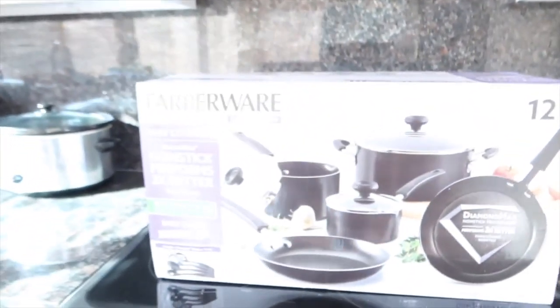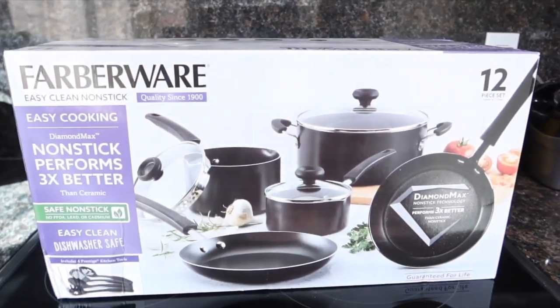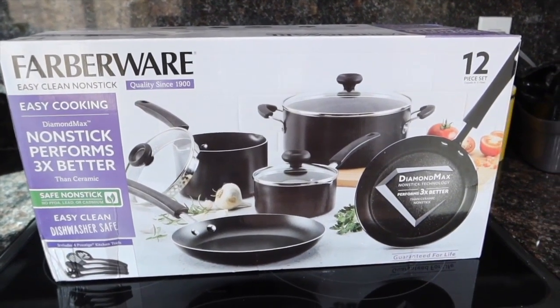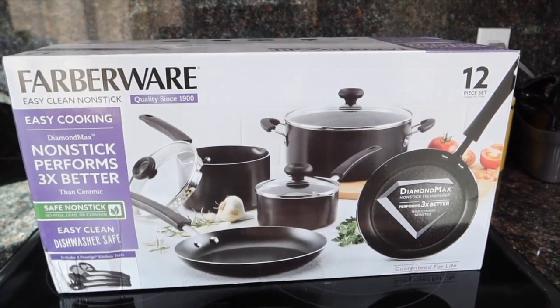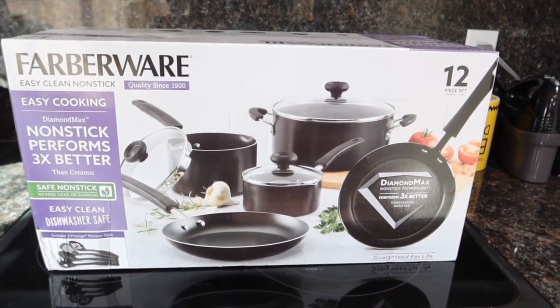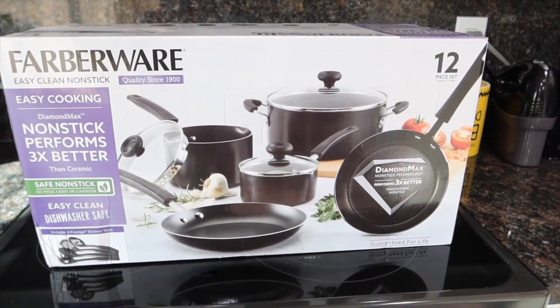But anyway, this is the dishware set I went with. This was really, really cheap. This was only $49 at Walmart. This came with 12 pieces, everything that I actually need for the cooking videos. And I don't want to have like a red skillet, a blue pot, and a green pan. So everything is color coordinated. Like I said, it was very inexpensive, about $49 plus taxes.